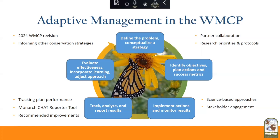I'm really proud to see the monarch conservation model being applied to insect conservation in general, because monarchs get a lot of attention and help people get comfortable with the idea of protecting insects. So they're really serving as an ambassador species, and I like that a lot.